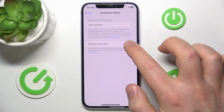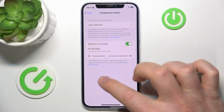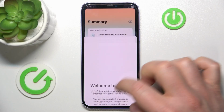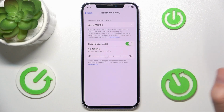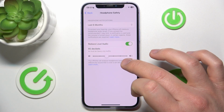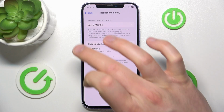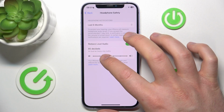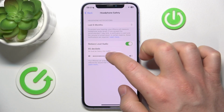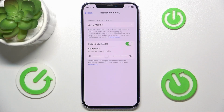You can turn this feature on or off. What it does, if you have headphones that the iPhone can analyze, as you can see, you can do this through the settings from Health, is that even if you go up with the volume, it is going to be reduced after analyzing your headphones. Even if you turn the volume up to maximum wearing headphones, it is not going to be played louder than, for example, 85 decibels if you set it to this amount. So this is a feature that helps you keep your hearing in good condition.